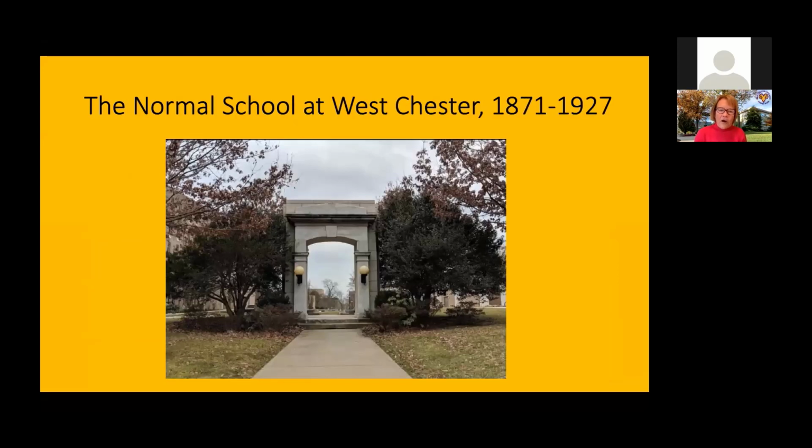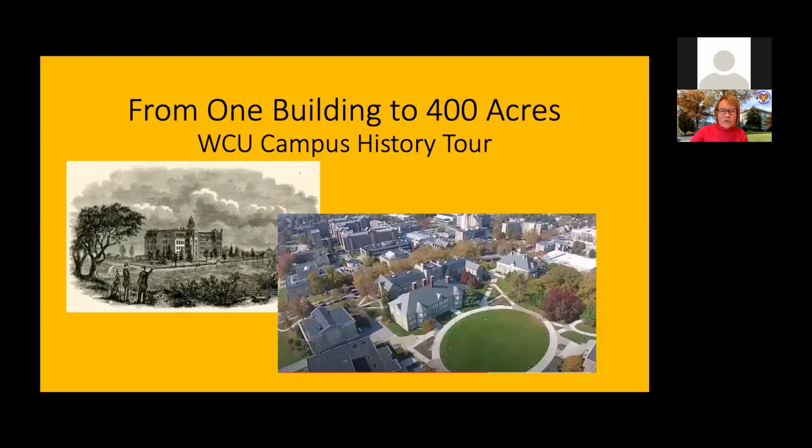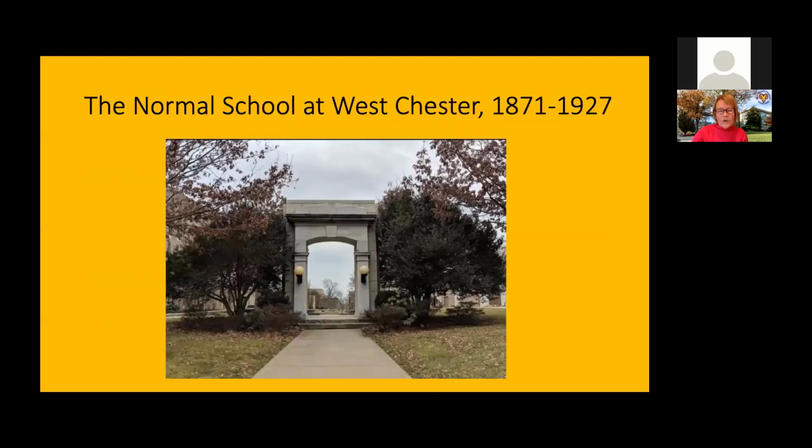Now, I like to start the walking tour at this doorway, which students always tell me they think looks very strange and out of place, but it is the Old Main doorway. Actually, let me scroll back very briefly. The image that you see on the left here was the original campus, and that was typical for normal schools to start out as one building. The doorway from that building was saved when the building was demolished, something I will talk about, and then it was reconstructed in the 1990s, pretty close to where it stood originally. So this doorway, the doorway to the original main hall, was the doorway to the school.